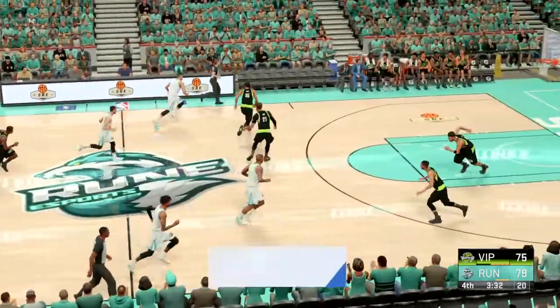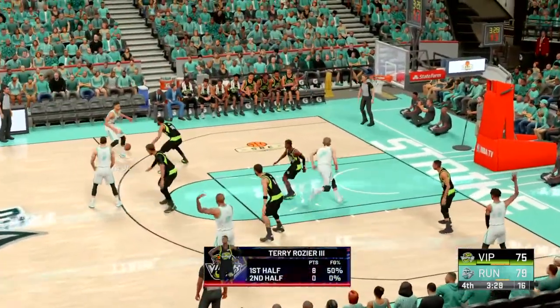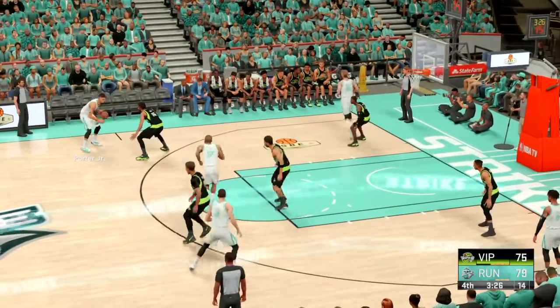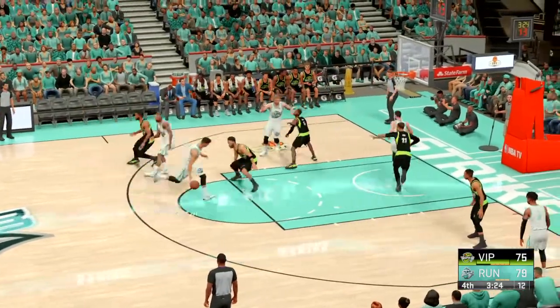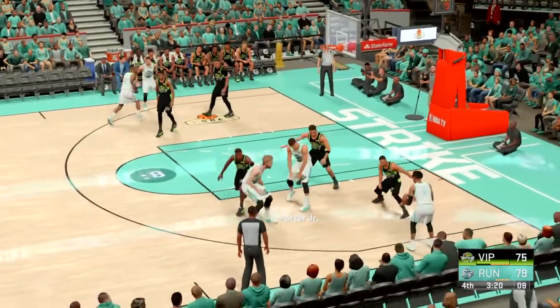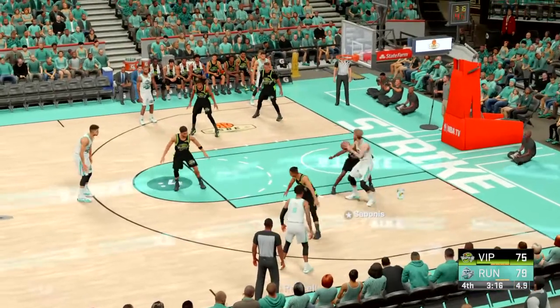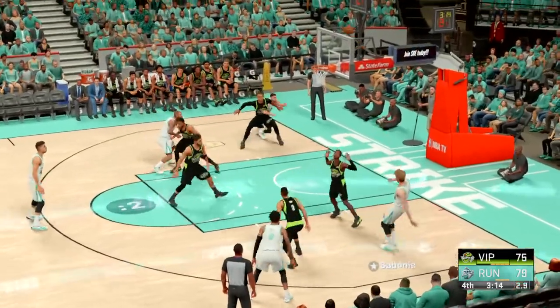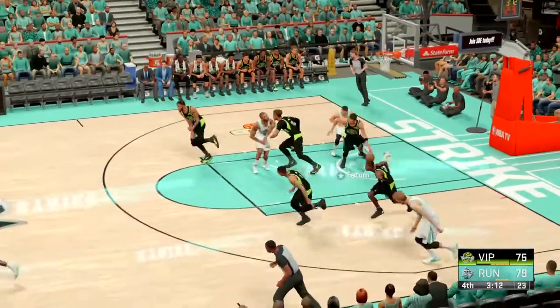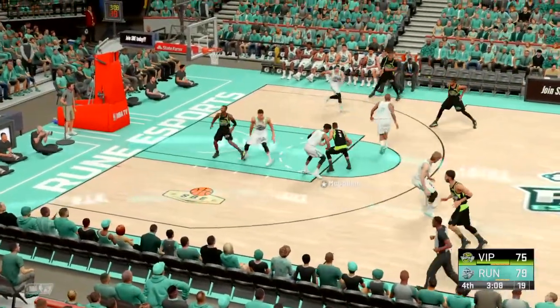He just can't find a consistent way to score, and this team could certainly use it. Porter against Bagley. Porter, the pass to Russell. Here's Sabonis. Shoots over Rozier. Sabonis can't hit. They could have used more of those kind of rebounds earlier. It's hurt their cause.